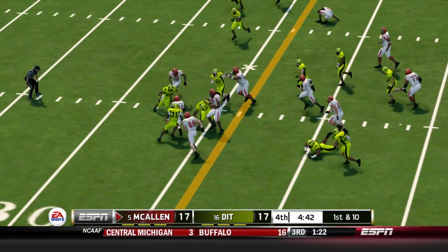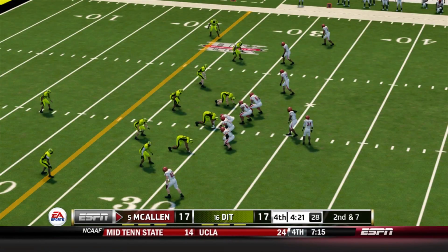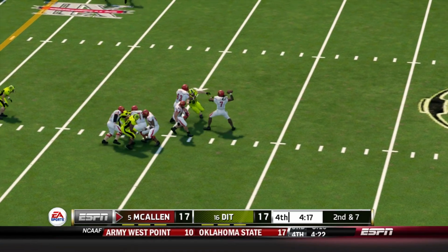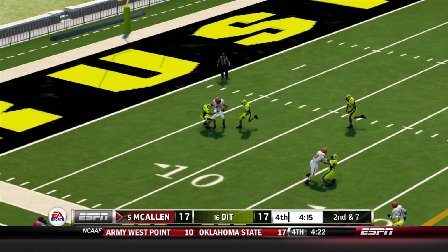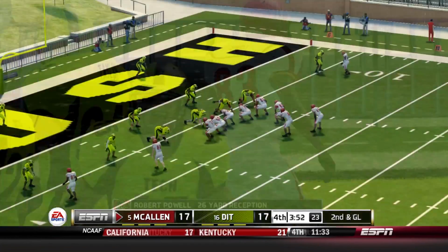17-17. Here comes Billy Adams. He's got blockers up in front. About 4:40 left in this 4th quarter, and it seems like McCallum's got it going on, because look at this pass right up the middle. Good connection there to Robert Powell for 26.